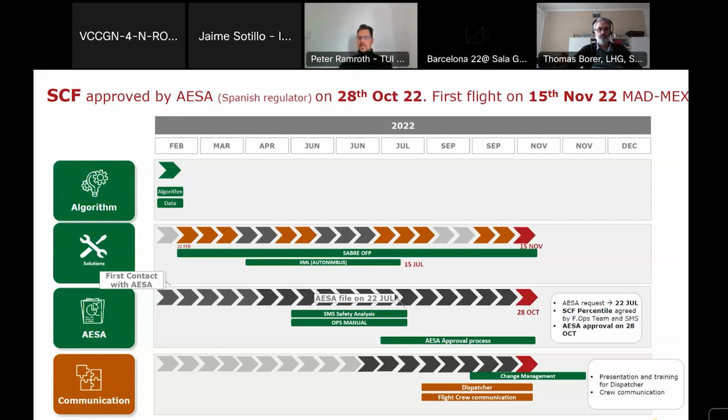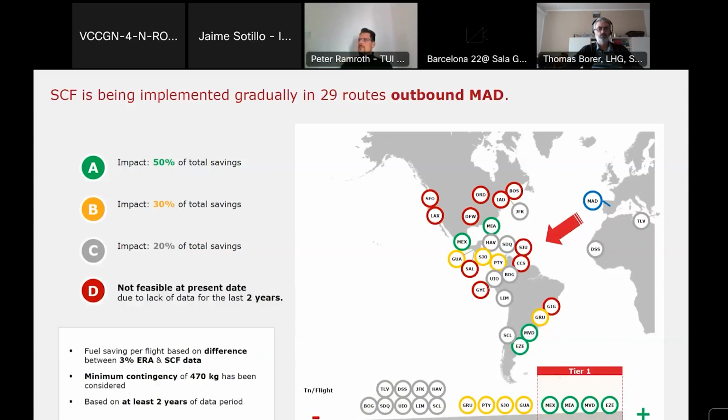We have had several meetings with them. We have presented all the calculations, all the algorithm. We also have to perform a safety analysis. We have to include all this information in our operational manual, and it will take around 3 months in our case to get the approval. And additionally, in the same way as reduced contingency fuel, we have to train our dispatchers and we have to train our flight crew. So this is more or less the way we have started to implement the statistical contingency fuel.